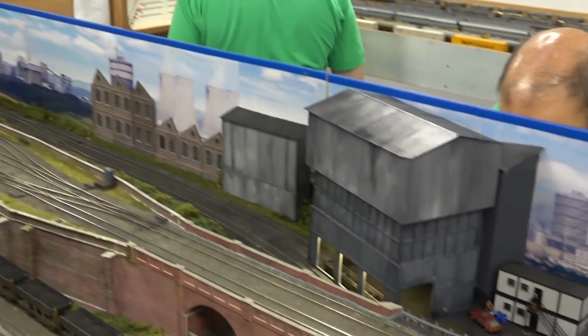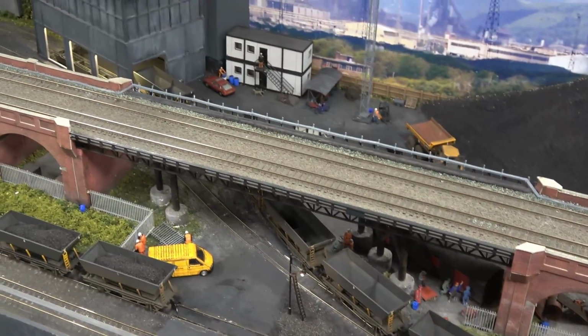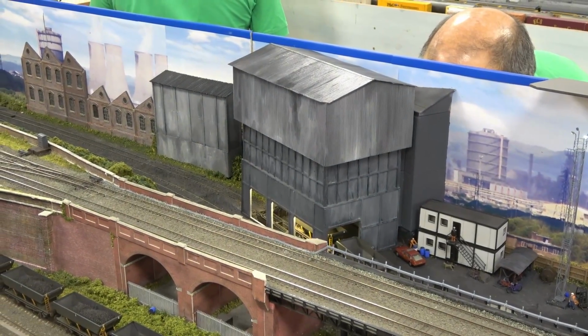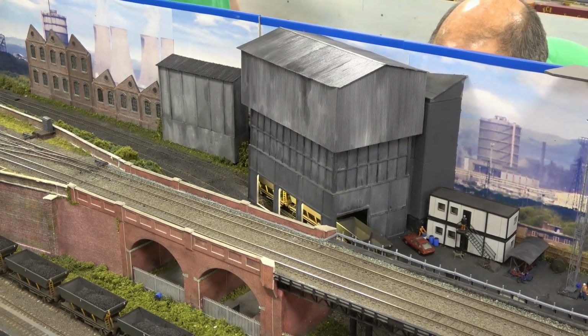I'll stay here. Right, we'll try and set the people up at the same time, with our flash.